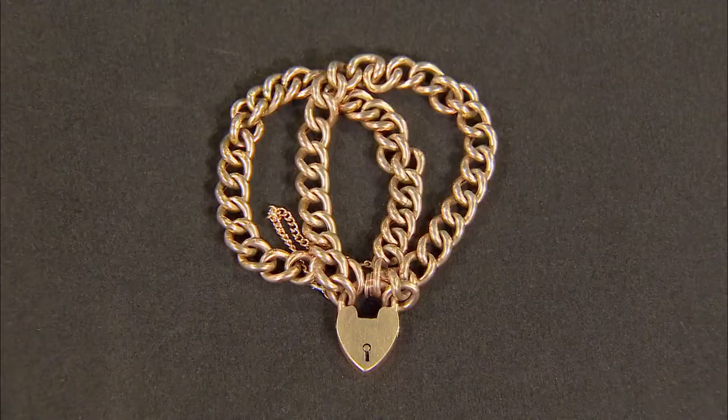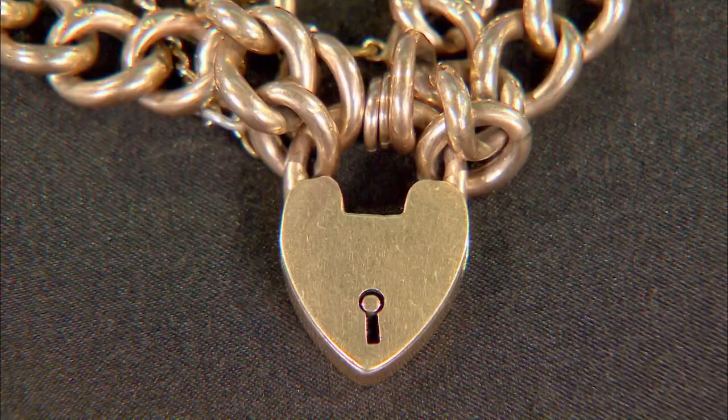Now over to Brenda's table, where this next item is right up her street. You brought me a very pretty little padlock bracelet. Yeah. And it's 9 carat. I can see that on there already. So it's 9 carat, and where did you get this from? It was my late father gave it to me. Yes. And it was his mother's, so it's my grandmother's.